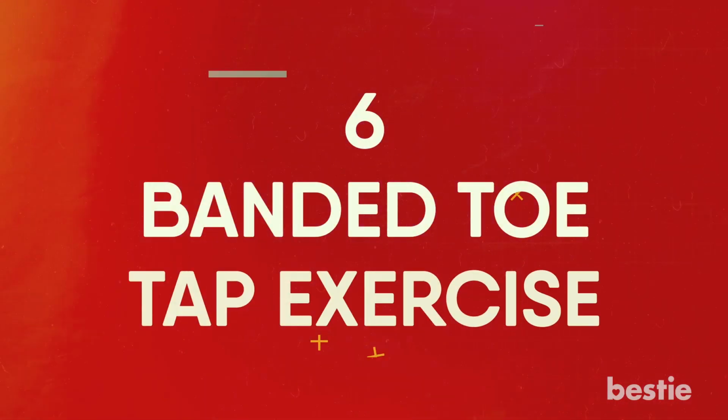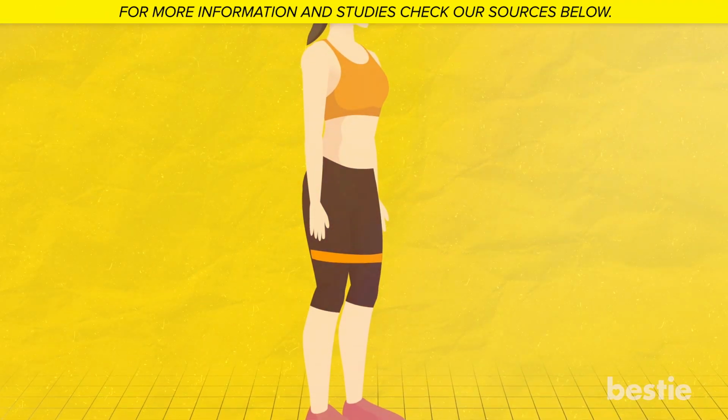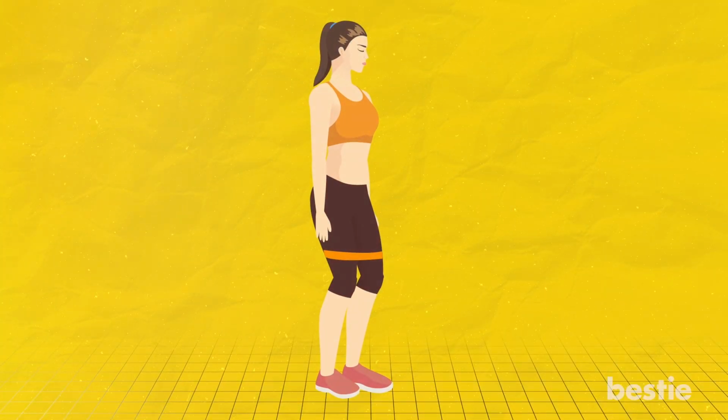Number 6. Banded toe tap exercise. Begin by putting a resistance band on your lower thighs. Now, with your right leg, get into a quarter squat on a single leg. Make sure to engage your hip and core muscles.